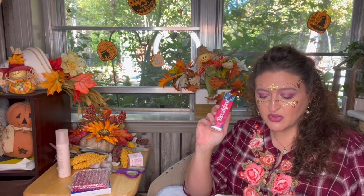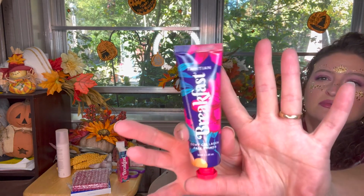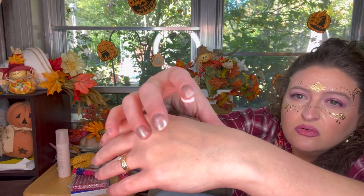Think of this as your skin's morning collagen smoothie with plant and fruit extracts blending into a dewy, milky serum to tone and prime your skin in the next stages of your routine. Build the perfect base for your makeup to glide over or bask in the glass skin glow that lasts all day long. The MSRP on this is $32. Ooh. Tahitian breakfast. Dew of the Gods. All right.